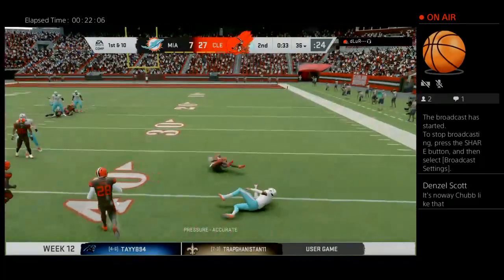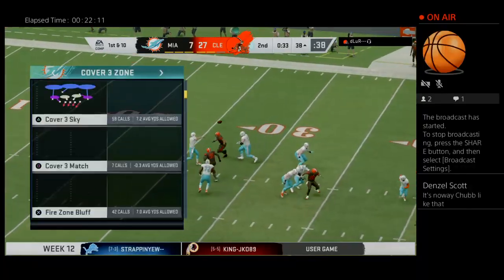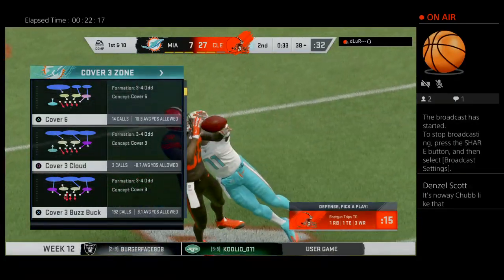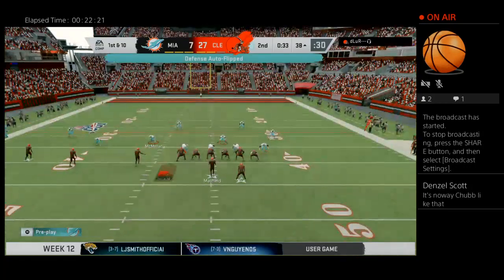Oh, he was looking for Parker, but it's intercepted. It's T.J. Carey who picked it. And they have possession, and they have it at the 38-yard line. The Browns take over 1st and 10 at the 38. So here's a 1st and 10 at the 38.